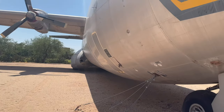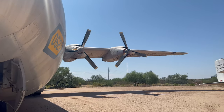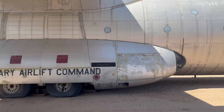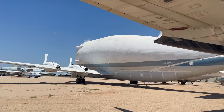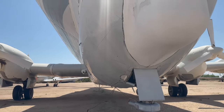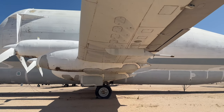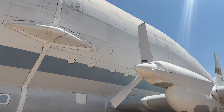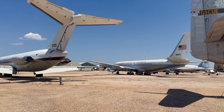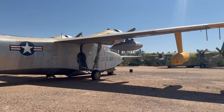Standing beside is the Douglas C-123B Cargo Master, a massive transport aircraft used during the early years of the Cold War. Next, we marvel at the Aero Spacelines Super Guppy, a specialized transport aircraft famous for carrying oversized cargo, including parts of the Saturn V rocket launched to the moon. The amphibious Grumman HU-16A is next, built for rescue missions both on land and sea.